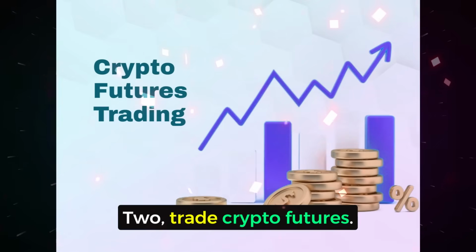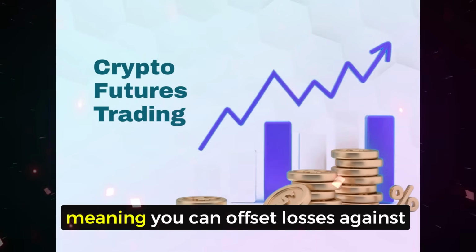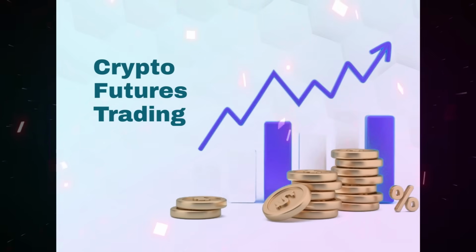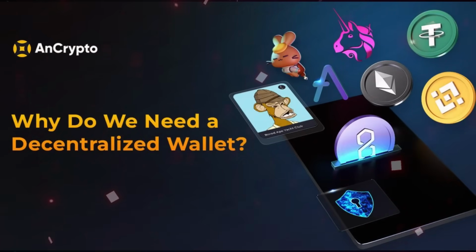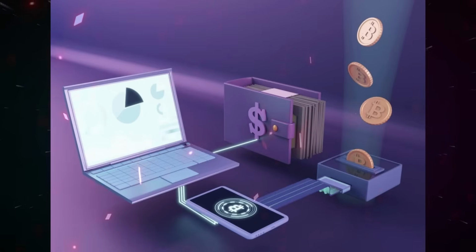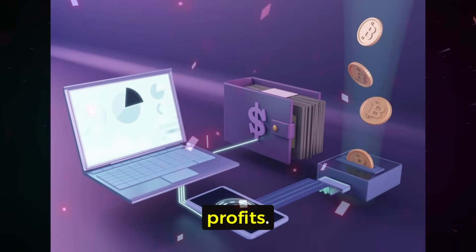2. Trade crypto futures. Unlike spot trading, futures trading is treated as business income, meaning you can offset losses against other income. Plus, it's taxed at your income slab rate, not the flat 30%. 3. Use decentralized wallets. For small, everyday transactions, decentralized wallets can help you avoid unnecessary reporting. Just remember, when you cash out to your bank, you'll need to declare any profits.